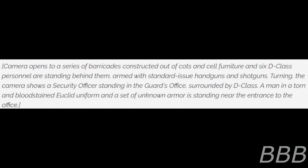Begin log. Camera opens to a series of barricades constructed out of cots and cell furniture, and 6 D-class personnel are standing behind them, armed with standard-issue handguns and shotguns. Turning, the camera shows a security officer standing in the guard's office, surrounded by D-class. A man in a torn and blood-stained Euclid uniform and a set of unknown armor is standing near the entrance to the office.